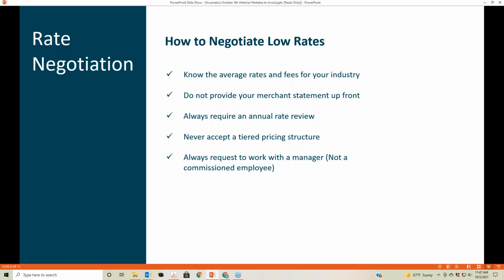and fees. I always tell the clients not to provide the merchant statement up front until they get a written quote, just because you want to know what they're offering up front without them having all of the detail that they need to, basically make sure that they're beating the next guy. It's always good to provide one at the end of the day, just so they know what they're working with, but never provide it up front.